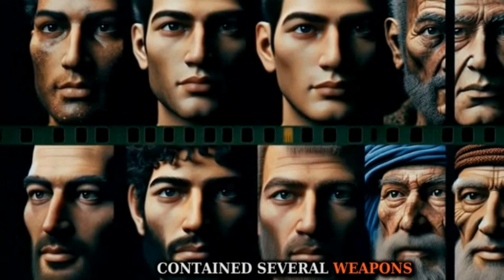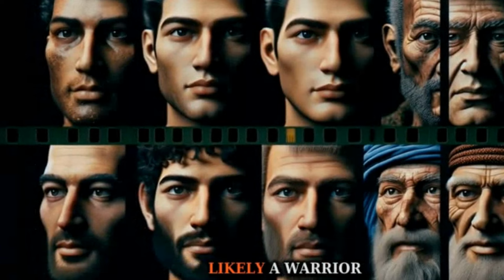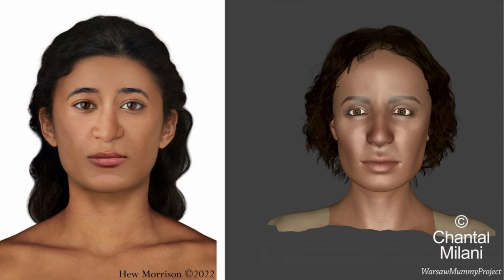43. Stafford Road Man. Robust and muscular, the Stafford Road Man lived during the Saxon times, about AD 500, and likely died from toothache complications. His grave, located in Brighton, England, contained several weapons, including a knife in his right hand, which indicates that he was likely a warrior.